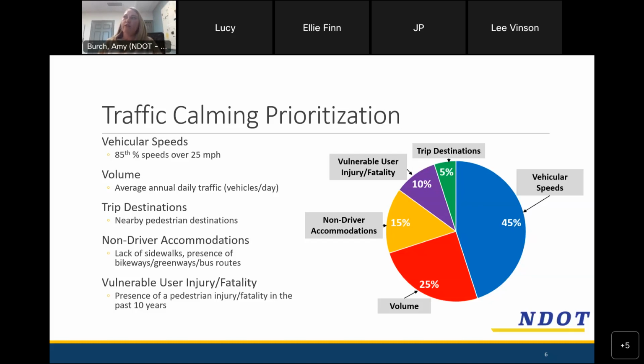Then we're also looking at other criteria like trip destinations. So are there schools, parks, libraries near the street or on that street that we would expect pedestrians to be walking to and from those types of destinations? We're also looking at non-driver accommodations. So for instance, are there no sidewalks on the street? That gets some scoring points there. Or is there a presence of bikeways on the street or nearby transit? So that kind of falls under the non-driver accommodations criteria.